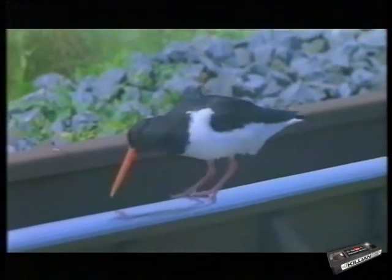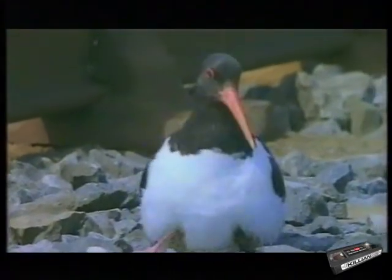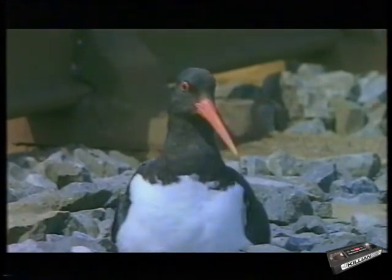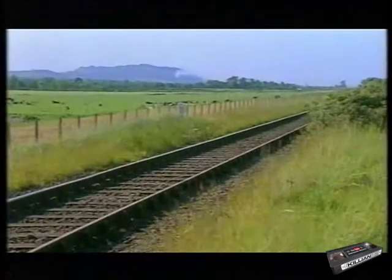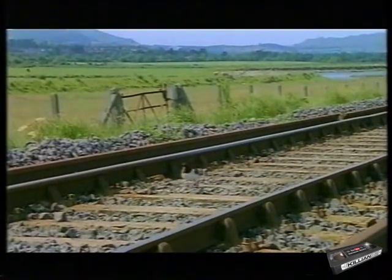Imagine choosing a spot for a nest right in between the sleepers on the main Dublin to Wexford line. Well, that's just what this oystercatcher has done. There's not much human disturbance here, but the trains run regularly in both directions from morning to evening. No sooner has the danger passed than the oystercatcher is back on her eggs, waiting for the next train.